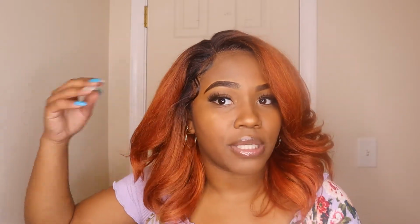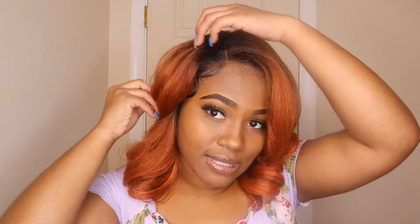I love the layering. They did a good job. There's not a harsh transition from the shorter pieces to the longer pieces, so that really does make it just look a lot more natural. Like, this really does look like if I got my hair colored and got a nice little blowout, this is what it would look like. So I definitely love that.